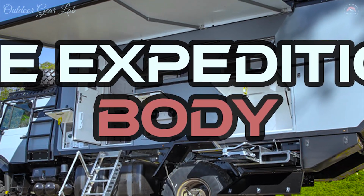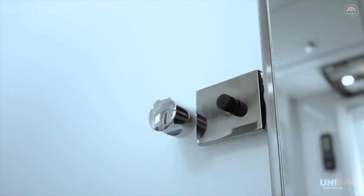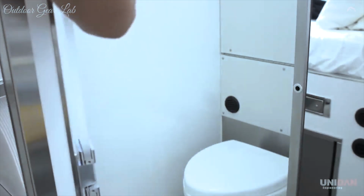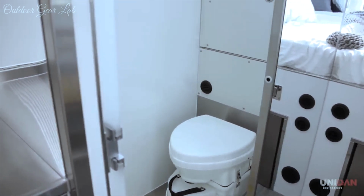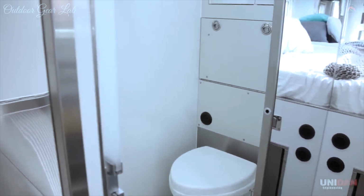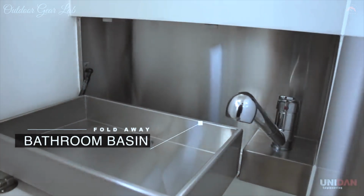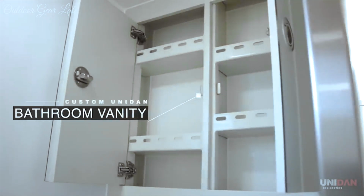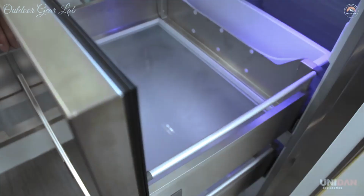The expedition body. The internal enclosed bathroom has a composting toilet, a drop-down sink and a shower in a compact but comfortable space. There is a large gray water tank to capture water after use and maintain self-containment. If you have got filthy from riding your dirt bike housed in the rear garage, there is an outside shower to clean off before heading into the camper. The washing machine is next to the external shower, so just throw your dirty clothes in there as soon as you get them off.